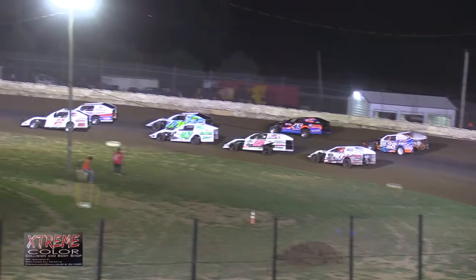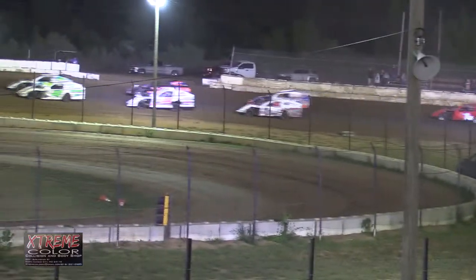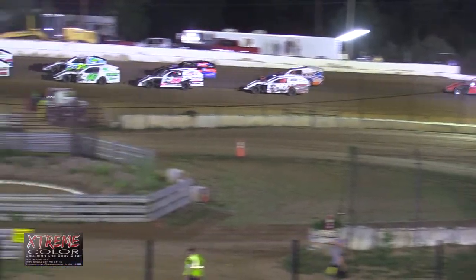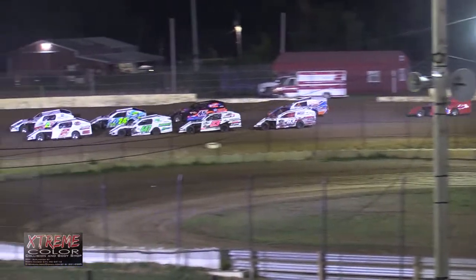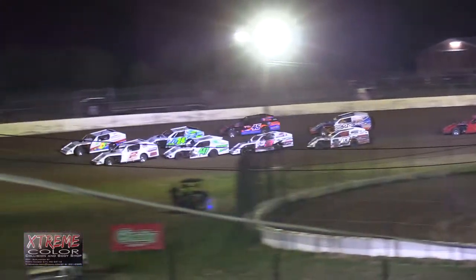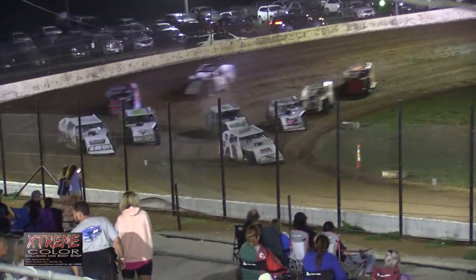Yellow light is out. 3 feature wins sitting on the front row. Will they fight it out between them, or will somebody else come into the picture? Green flag flies.